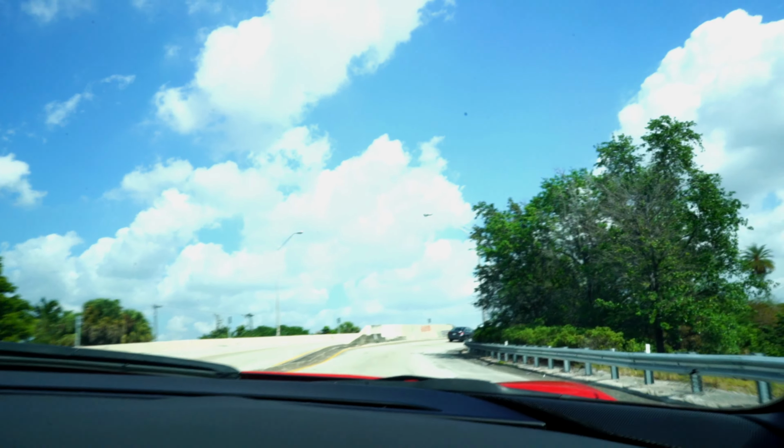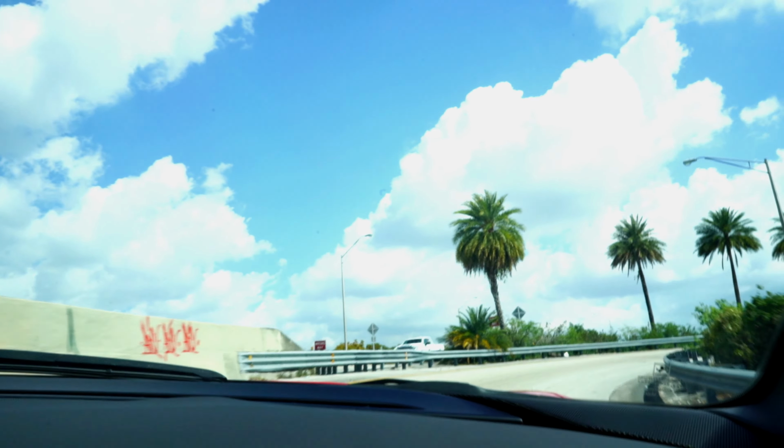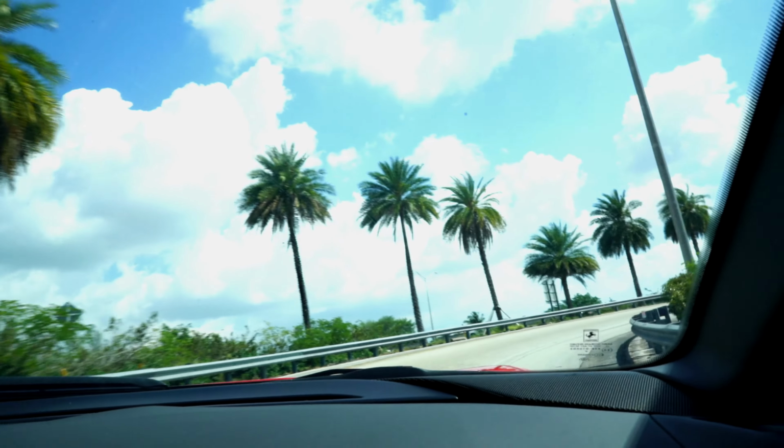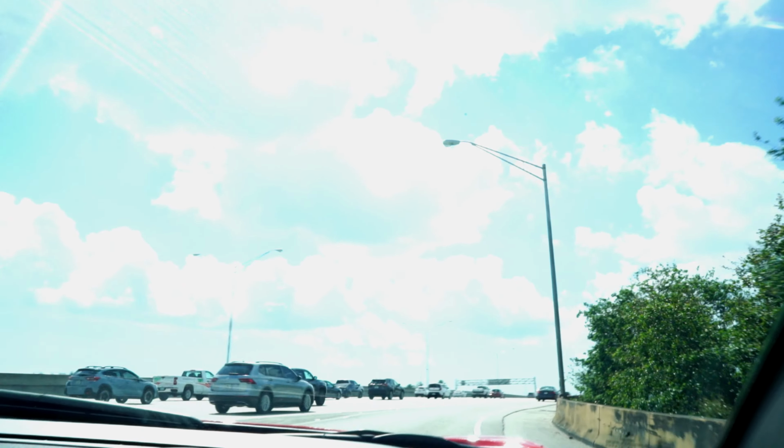All right, guys, so we're finally on the highway. We have some room now to let the monster breathe. So I'm excited for this. This is in track mode as well, right? Can we put the windows down for some noise? Yeah. All right, cool. Let's do it.